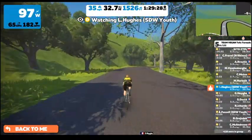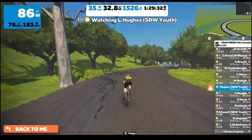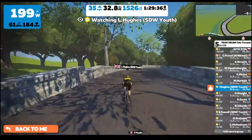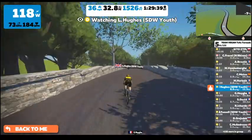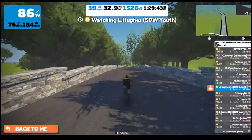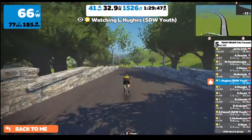Just lost her. The gap to Jimbo is going back even farther. Now 7 minutes, 11 seconds from Leo Hughes to Jimbo Vin. And the gap is just going out farther and farther as Leo's descending now, whereas Jimbo's still climbing up Box Hill. So it'll be interesting to see what kind of gains Leo can make in these last few miles.